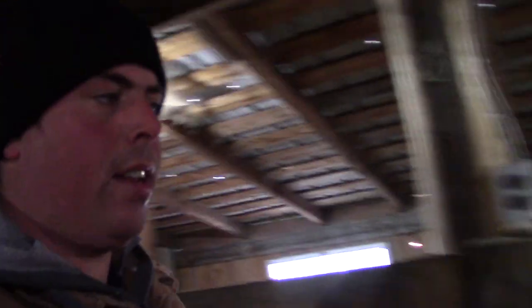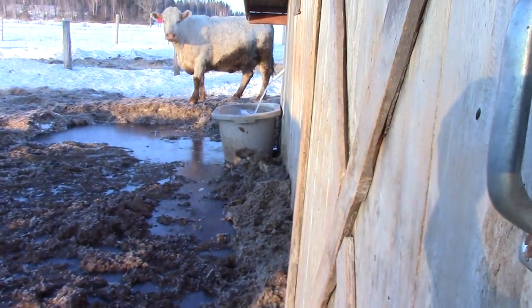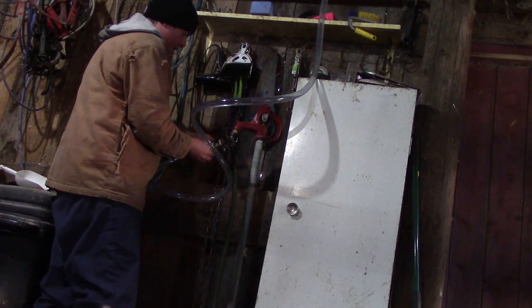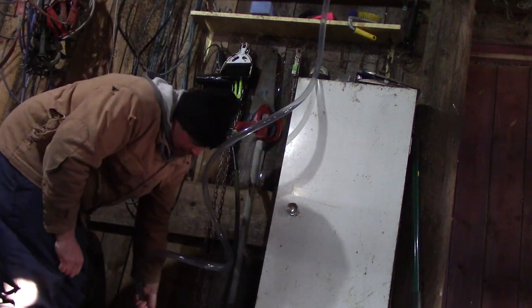Well, we got the water turned on and got the grain down here without getting stampeded by the cows. So now we'll just go at the back here. We'll just make sure. Oh, water's already full. Okay. Well, we'll turn that off. Not like we don't already have enough water out in the barnyard. Couldn't use a little bit more.